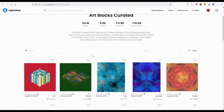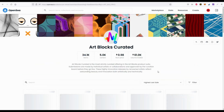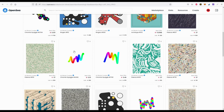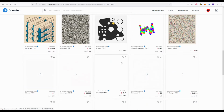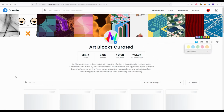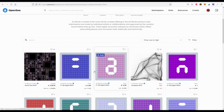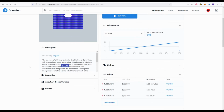Now, without me going so crazy on this right now, look into highest last sales. If you're trying to find the perfect Art Block for you, maybe you've got one Ethereum that you can find. These things are all out of our price range, right? So these are too much. Go to low to high. Now from here, you're going to say, well, I just don't want to buy the lowest thing. Well, click on it and see why is it selling for 1 ETH right now?